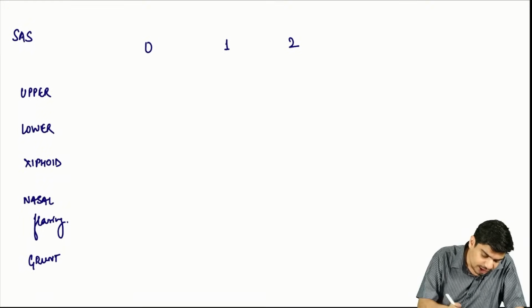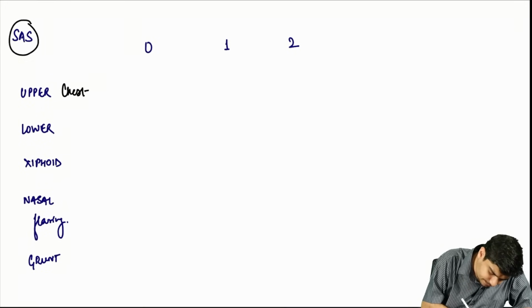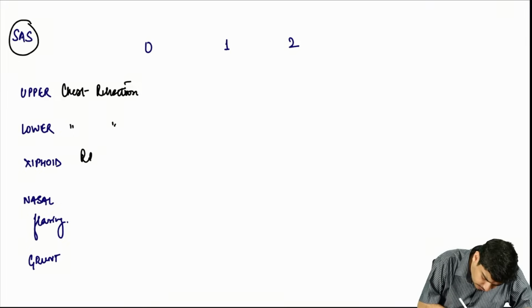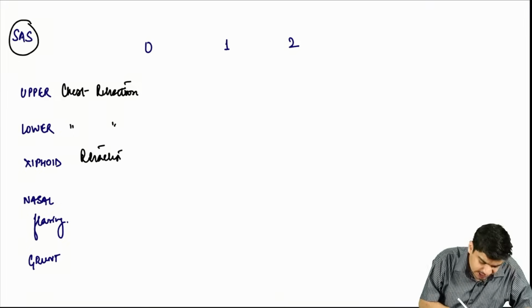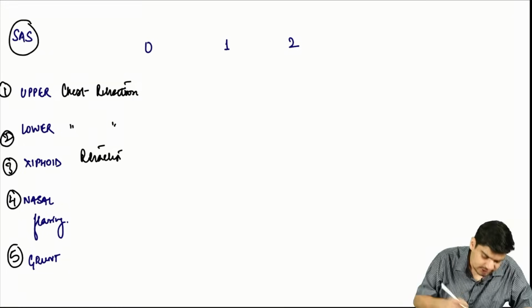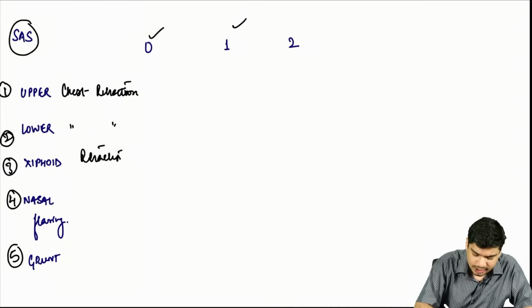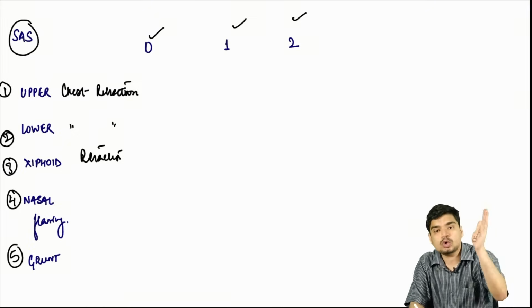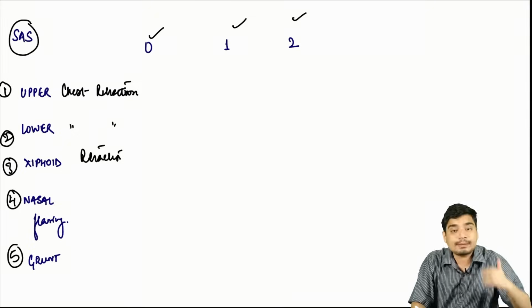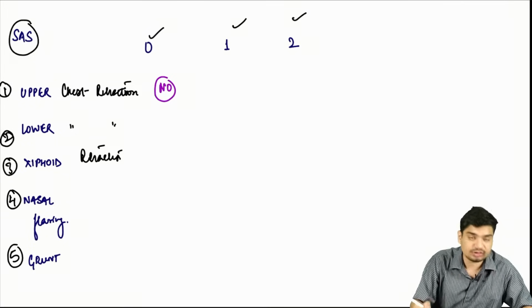Now, as far as the components of Silverman-Anderson score are concerned, these include your upper chest retractions, lower chest retractions, xiphoid retractions, nasal flaring, and grunting. These are the 5 components of Silverman-Anderson score. They are scored as 0, 1 and 2. As far as upper chest retraction is concerned, score 0 will be given when there is no upper chest retraction.